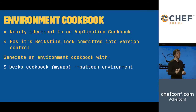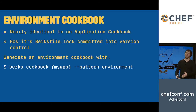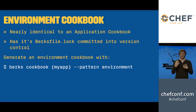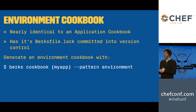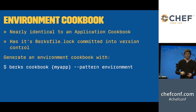You can generate a new environment cookbook with this command at the bottom. The generators in Berkshelf were updated to allow you to pass a pattern. So application is default. You can give it environment. You can give it library. You can give it wrapper. And then it'll generate you a cookbook in a nice way for those patterns. I talked about those patterns in depth in my last talk. And if you want to check them out, just review it. Or that blog post is on blog.vilestudios.com.